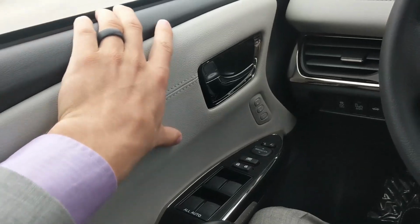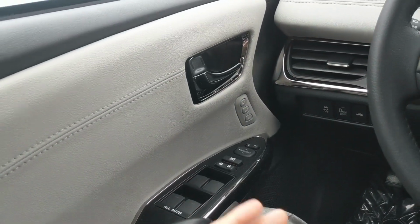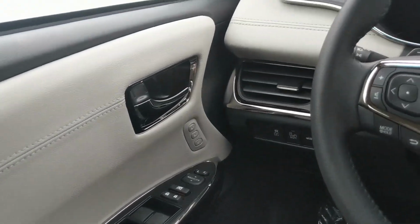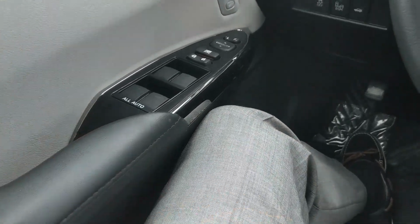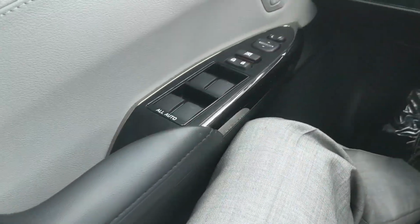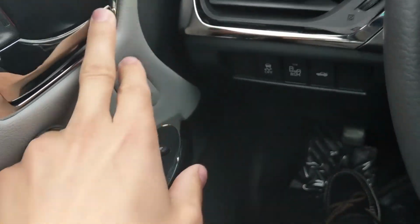First thing I notice, and I'm going to compare this a lot to the Lexus ES because that's what I drive the most, and the ES is based off this car just a little bit. Materials aren't quite up to the same level, which I wasn't really expecting, but it's just kind of cool to see the difference. The only instance of leather here on the door is right here. The rest is a soft touch plastic with stitching. I don't mind it, it looks good.